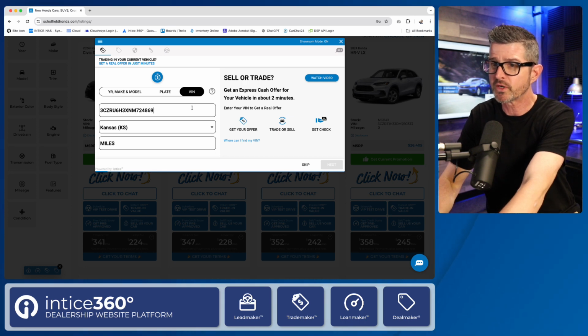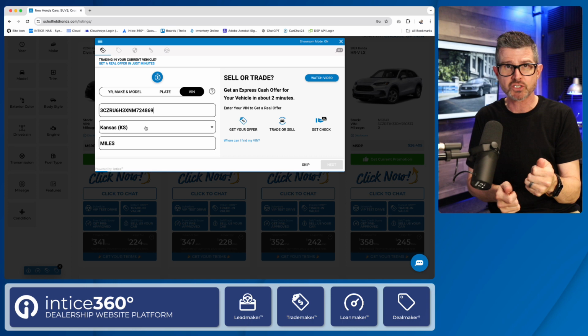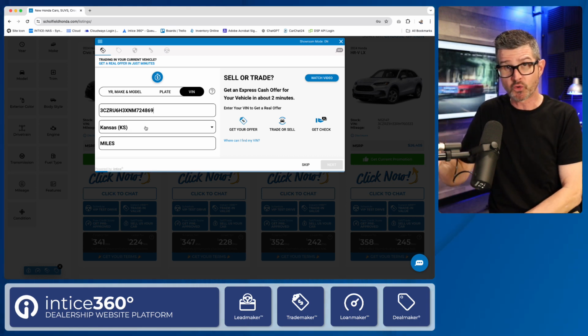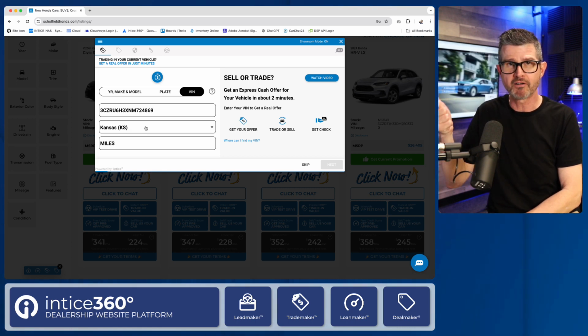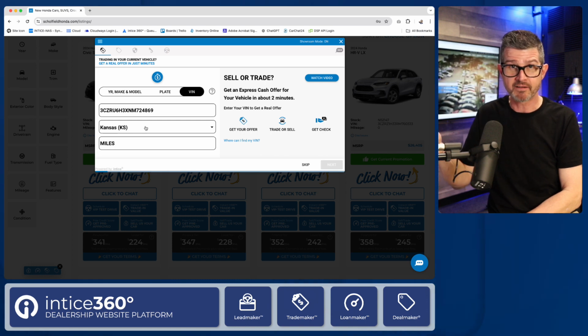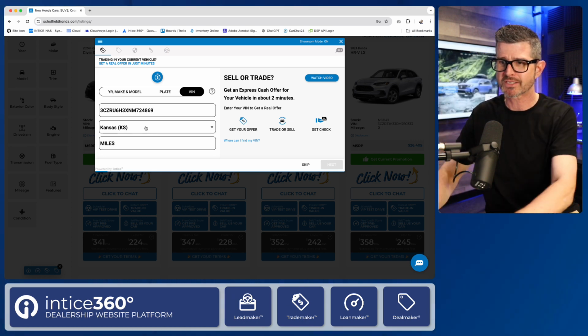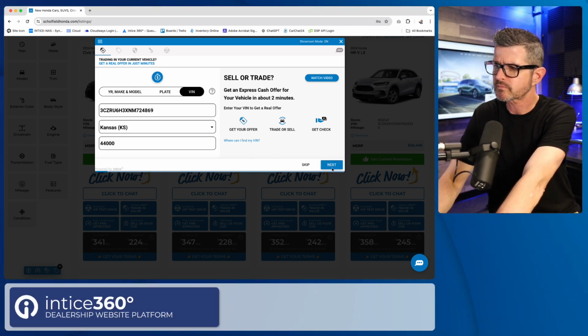For trade appraisal, we can just grab a VIN number. A lot of customers will just open up their insurance app and grab that number, or they can even do it from a copy of the insurance card that they might have taken a photo of earlier. Now you just have the ability to select that right from an image. Anyways, you can copy it, paste it right in, and you can also drop in the miles.